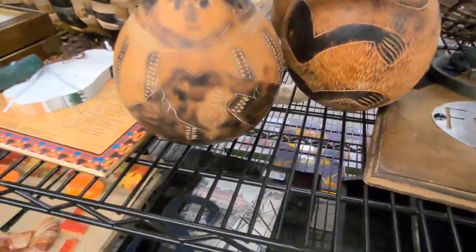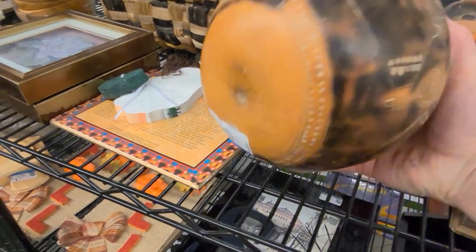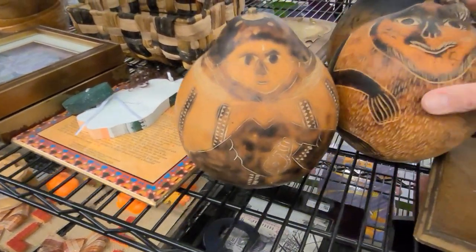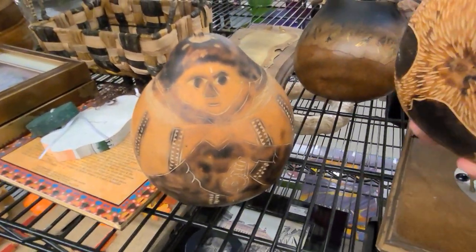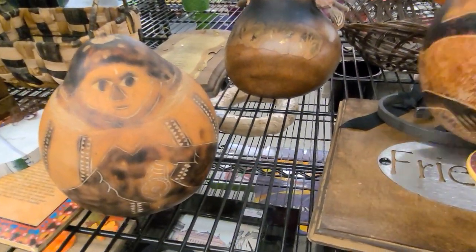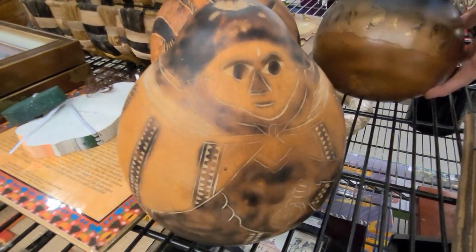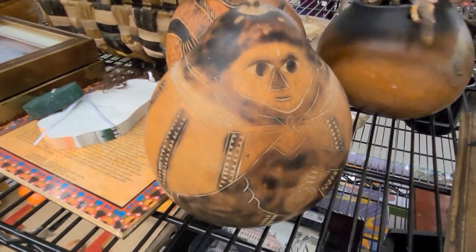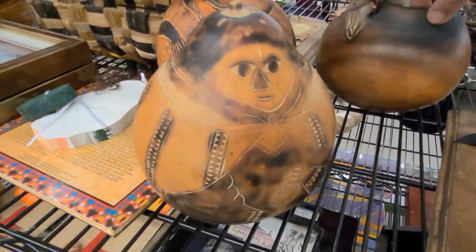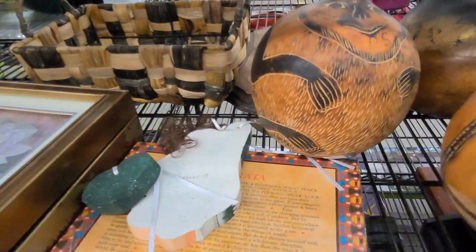Here are some carved gourds. These are fun. There's three. There's a person, some sort of animal, and at the back here, this one's almost like a fetish basket. It's got some feathers and beads and like a petroglyph design.